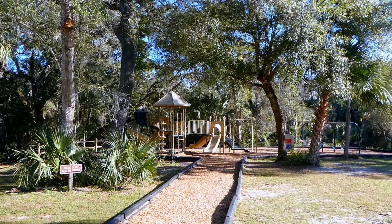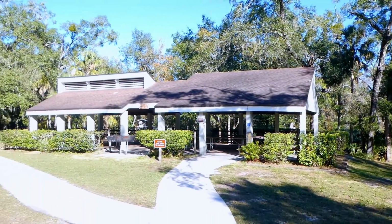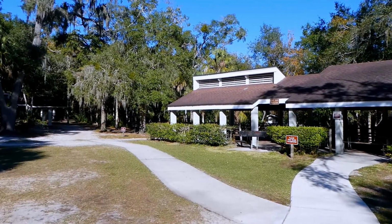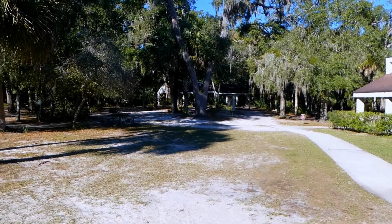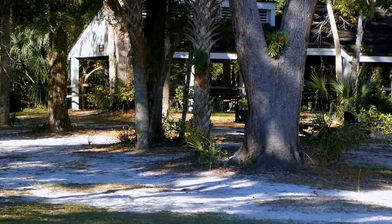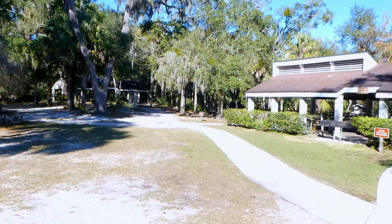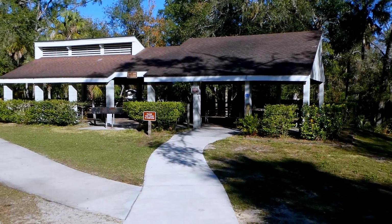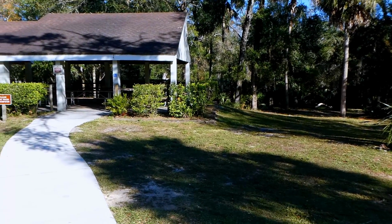They do have a playground here, and they have this beautiful pavilion. It's called Live Oak Pavilion. Looks like they have another one over in this direction. So they have a really, really cool place if you just want to come out here and have a picnic. They've got a great spot for it. I can see why this spring is so busy, especially in the summer months. Families and people come out here enjoying themselves, having picnics, enjoying the springs. Pretty cool. A lot of wildlife in this area.